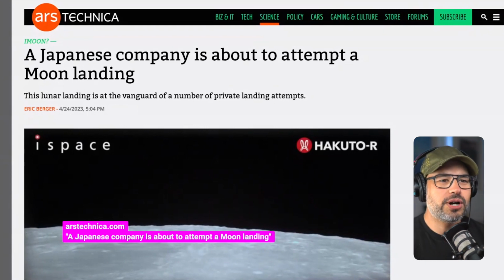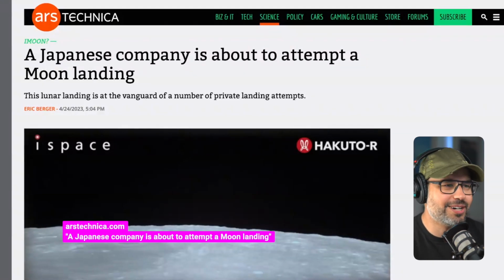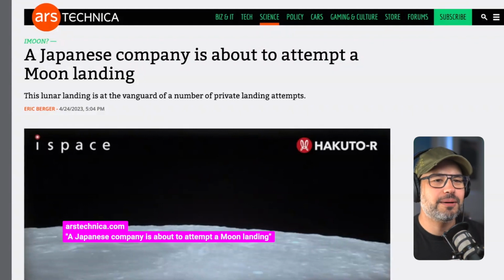The Hakuto R spaceship, like satellite, was launched on a Falcon 9 rocket in December. And it has some very interesting payload. For example, it contains the United Arab Emirates Rashid rover and the JAXA's Sora Q transformable lunar robot. So basically a transformer flying to the moon. And I'm really, really looking forward to see what is going on there.